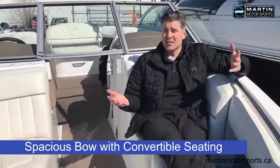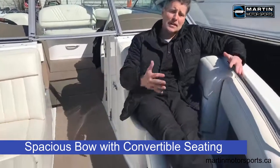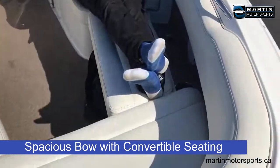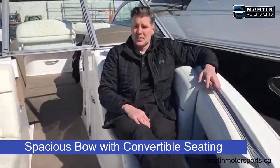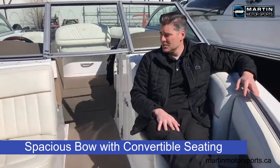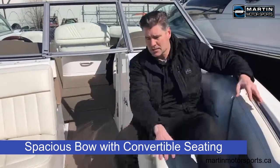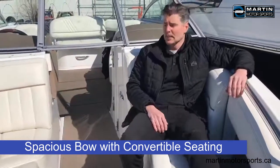Now we're up here in the bow of this beautiful Cobalt. I'm about 6 foot tall, and as you can see, I've got plenty of space to stretch out. We have lots of freeboard here where it actually hits up about my shoulders, so I feel very secure. Space for another couple adults if you chose to do so. Also some convertible seating in here, as these panels can be removed and you could just have the bucket seats.